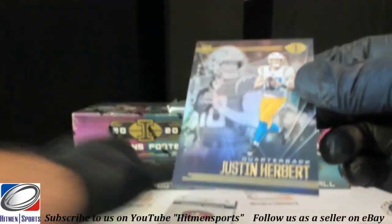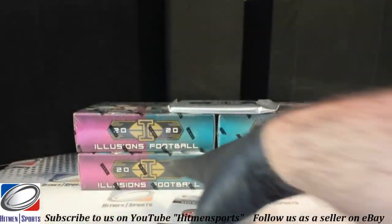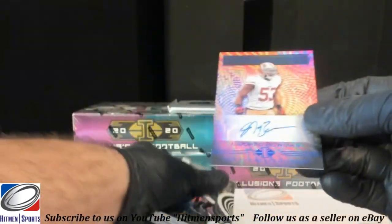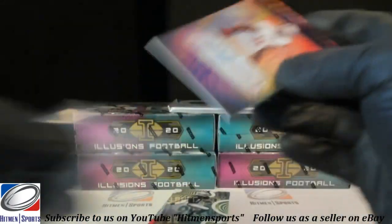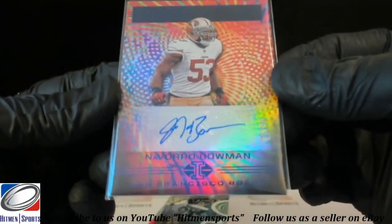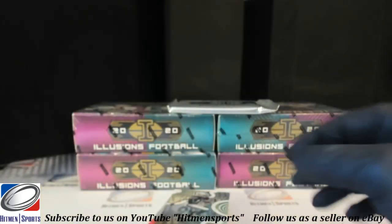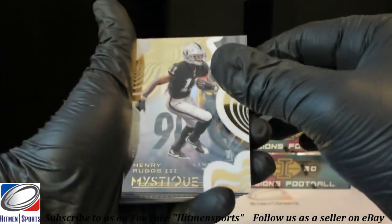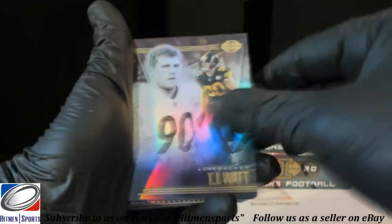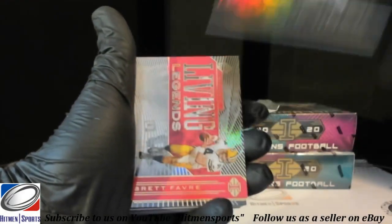There's a Herbert rookie. There you go. And then for the 49ers, you got Navarro Bowman. 25 to 25 on that one. Navarro Bowman for the 49ers. 25 to 25. Henry Ruggs, not numbered. Brian Edwards at a 499 for the Raiders.